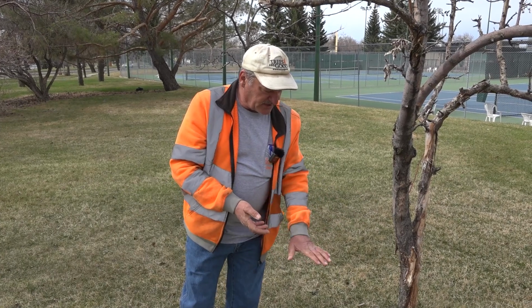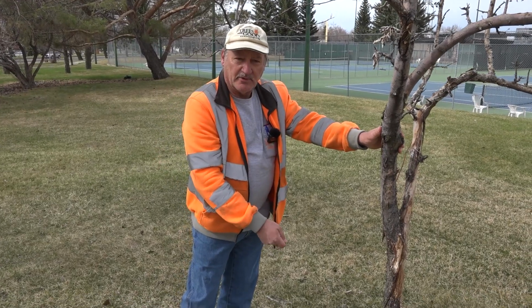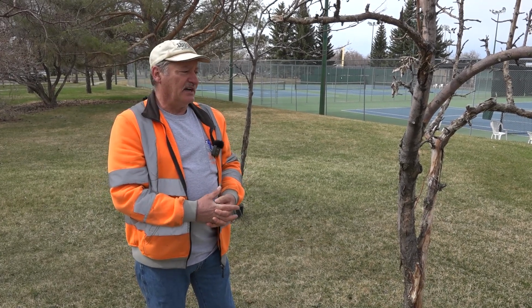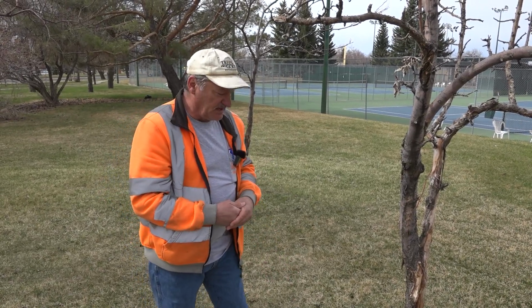But right around the base of the tree, you want to make sure that the gravel is away from the trunk of the tree, because every time it blows in the wind, it's like sandpaper against the trunk, and it will open up wounds, and unfortunately you'll end up with issues like fire blight. All kinds of fungal and bacterial blights can get in at the basal area.